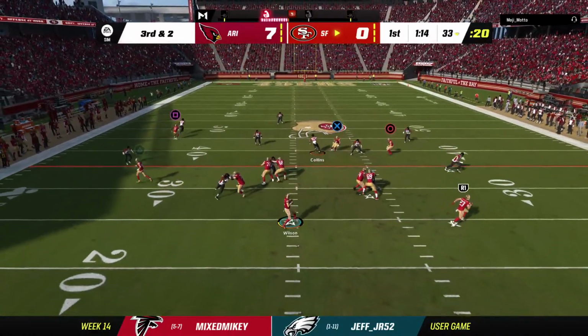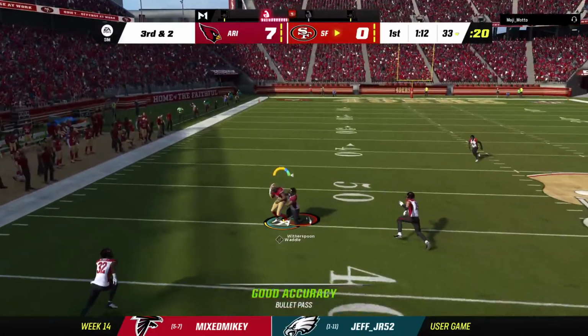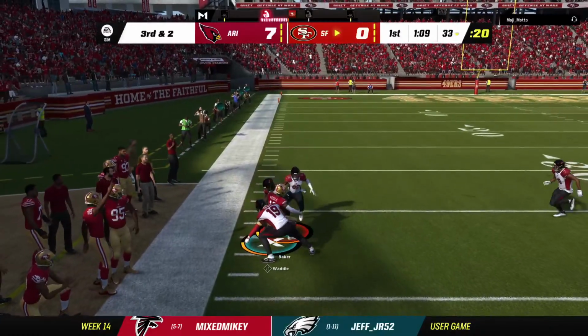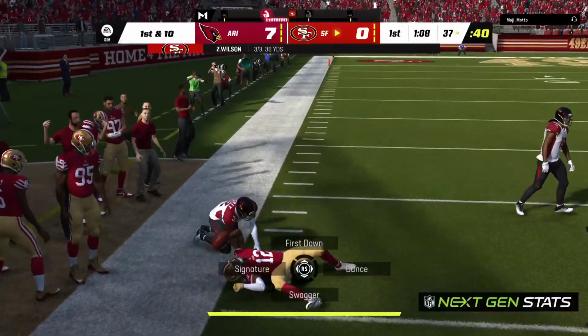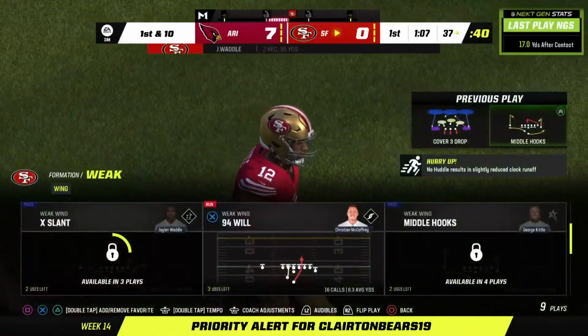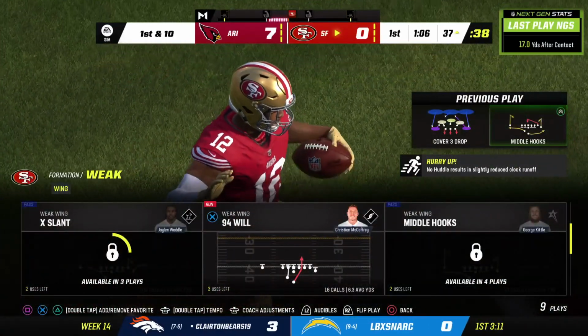3rd and 2, now Wilson. Got a man, it's Waddle, complete. And they'll get this well past midfield before being stopped just before the 35. That one goes for 30 yards.